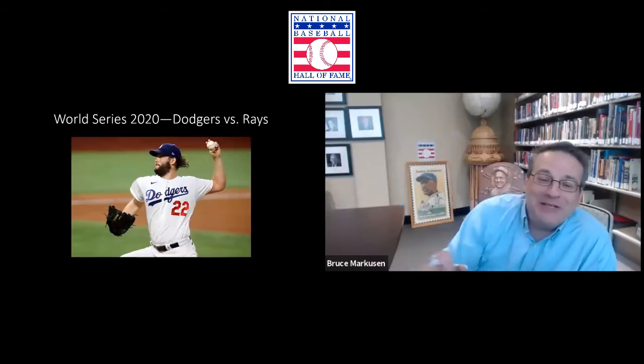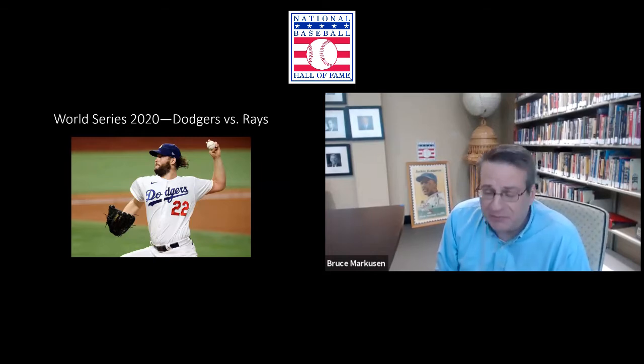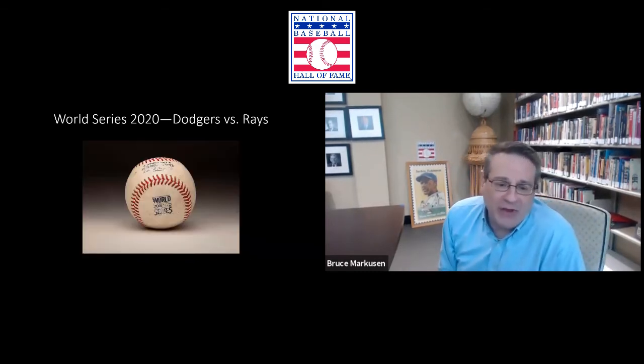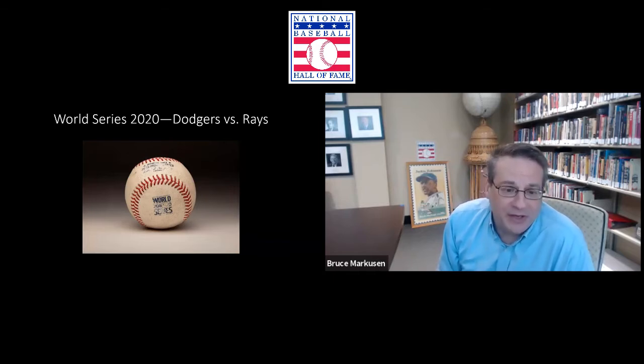That's right. All right, let's talk about some of the artifacts that came in, some of the players that donated these items. We're going to start with Dodgers ace Clayton Kershaw, a guy that prior to 2020 received a lot of criticism for subpar performances in the postseason. That was certainly not the case in 2020. And here we have a World Series ball that Kershaw threw, well worn in terms of the World Series logo and the various labels and facsimile signatures. Give us the context, if you would, John, of this Clayton Kershaw baseball.